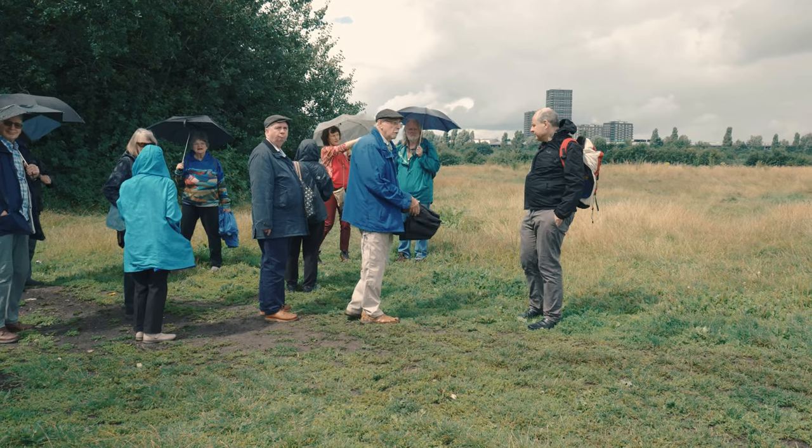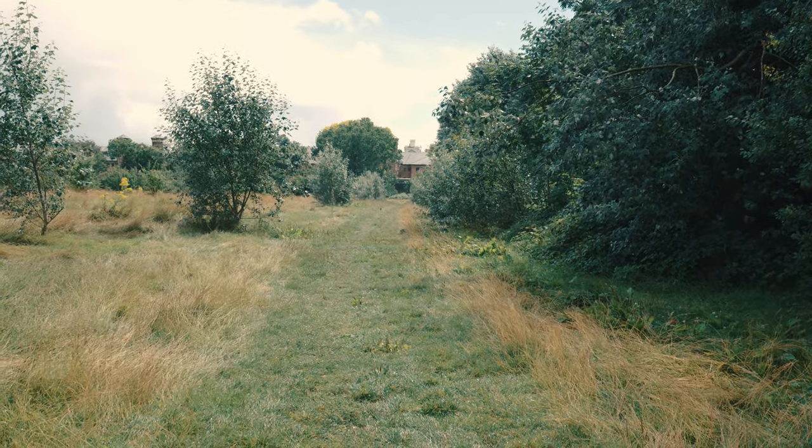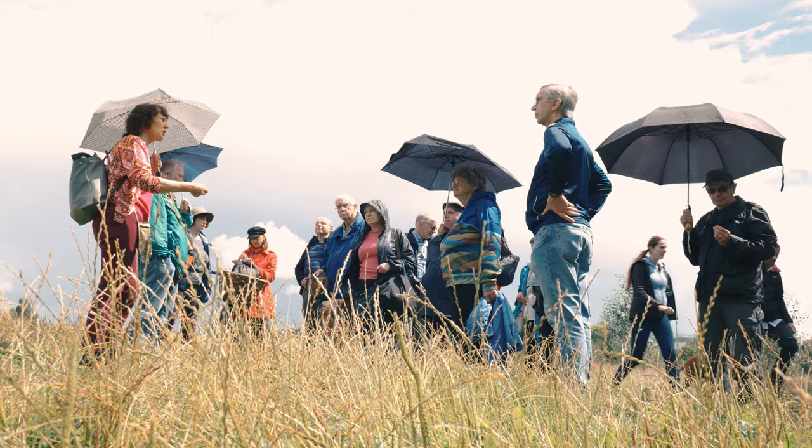Old Oak Common was a huge ground, and that's the only stretch that is left. Of course, you can see lots of football grounds, sports grounds.